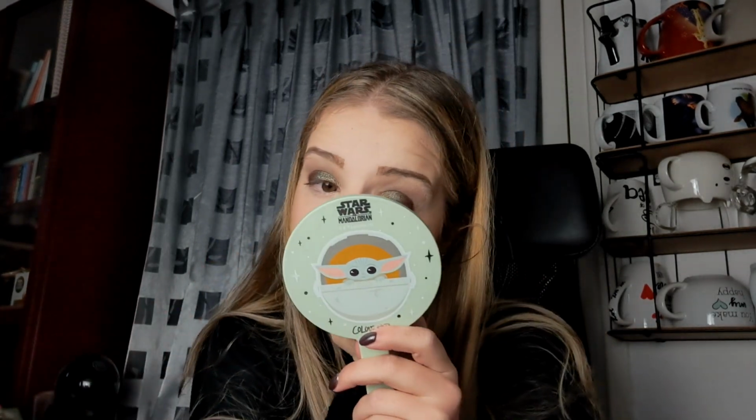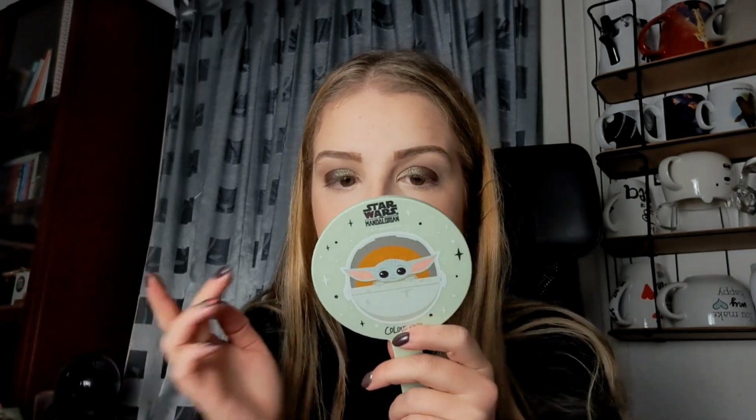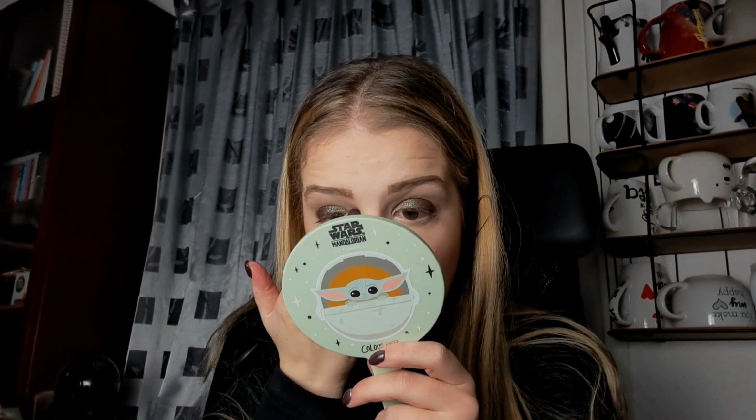And then I'm going to take the shade Wings, which is a silvery green, and put that in the inner corner. Like the inner third of the eye. No! I accidentally touched the gold. And slightly in the inner corner as well. Although I already regret that because it looks really dark on the inner corner. So let's kind of clean that out.